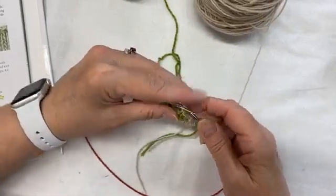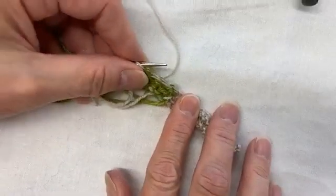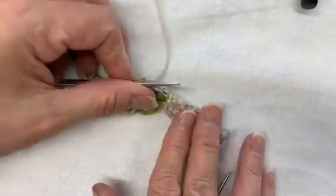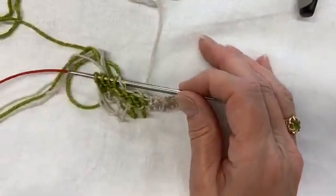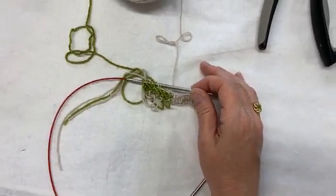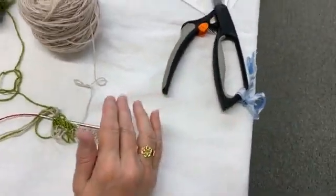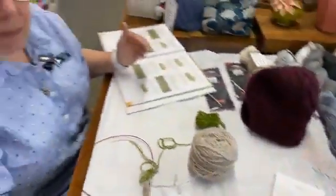And sometimes, let me put this down, you want to have it give. And depending on what you are binding off will determine that. So if you're doing a shawl and you're at the top of a shawl and you need it to open up nice and loose when you block it, you need that to be a very loose bind off.